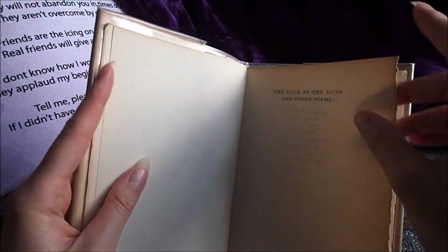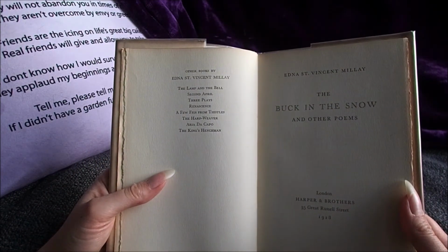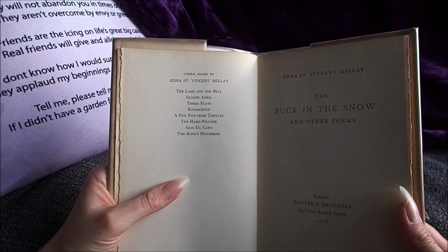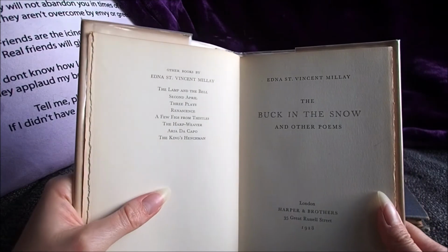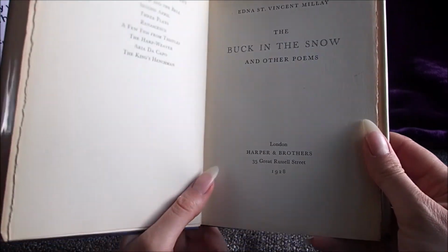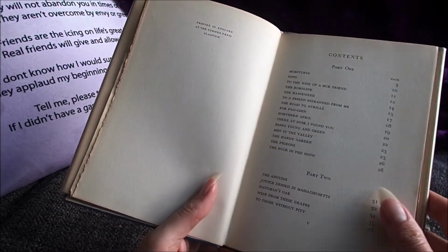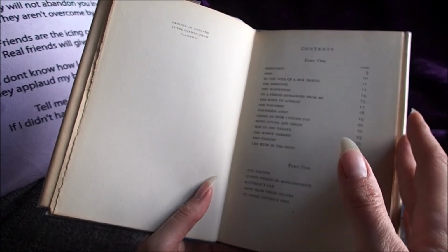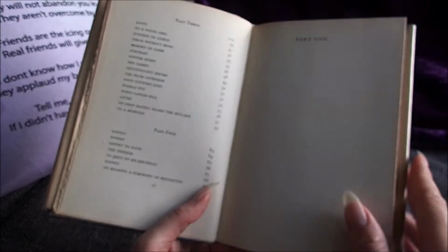The Buck in the Snow and Other Poems. Other books by Edna St. Vincent Millay: The Lamp and the Bell, Two Plays, Renascence, A Few Figs from Thistles, The Harp-Weaver, Aria da Capo, The King's Henchman. Edna St. Vincent Millay, The Buck in the Snow and Other Poems. London, Harper and Brothers, 35 Great Russell Street, 1928. Printed in England at the Cohen Press, Plaistow. And this book's split into several parts. I think it's 4 parts in all. Part 1, Part 2, Part 3 and Part 4.